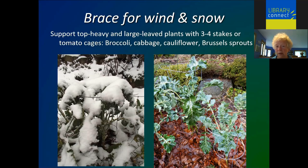I take a tea towel and wrap it around the plants, holding all the leaves into the middle. And then I just winkle the tomato cage down on top. If you've got lots of extra tomato cages, put them down when the plants are smaller. Or just use three or four stakes around the stems. The point is to get the plants through the winter without their necks getting broken or their roots torn up.